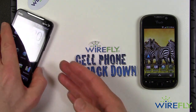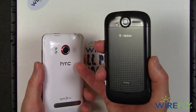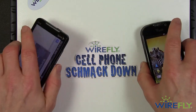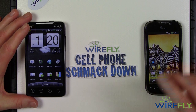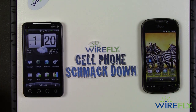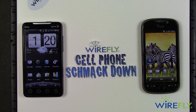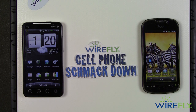Interesting thing about both of these phones is that they are both made by HTC. Here we got an HTC there, and we got an HTC there. So both of these are made by HTC, so you might think that they are kissing cousins. And there are many similarities between the two. They are both running Android 2.2. So that's the latest version of Android, because as I say this, version 2.3 hasn't come out yet. So that's an even round in this fight.